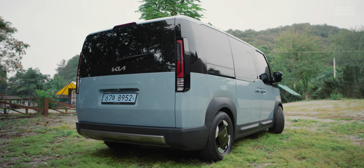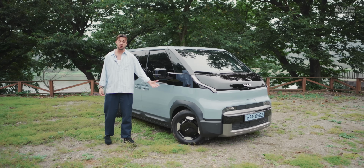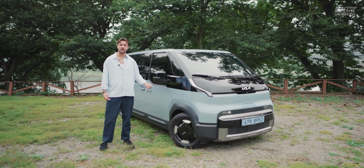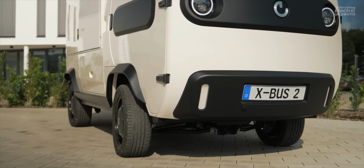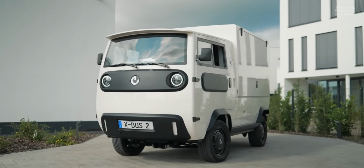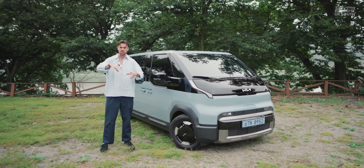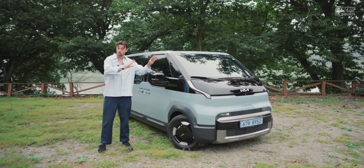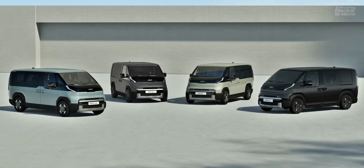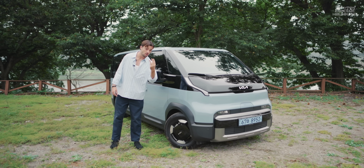So let's get reacquainted with the PV5, shall we? Welcome to Kia's shiny new ultra-modular electric van. Remember the X-Bus? We got very excited about the X-Bus. Not sure what's going on with that. But a lot of the fundamental good stuff about that, modularity, lots of different versions, all applies to this as well. Essentially, there's 3 versions of the PV5, but those versions will spawn many versions.